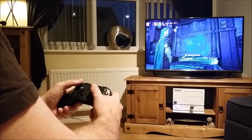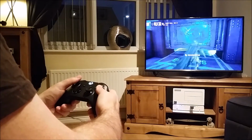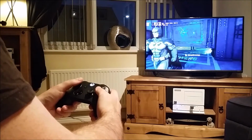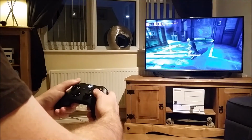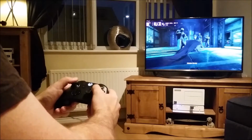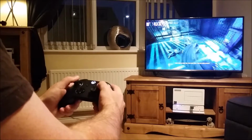The only downside to the controller is when your batteries start running out, you don't get a warning. You start to get intermittent connection problems, only for a split second, but a split second in game can be the difference between life and death. The controller sits comfortably in your hands. It almost feels like an extension of a gamer's body.